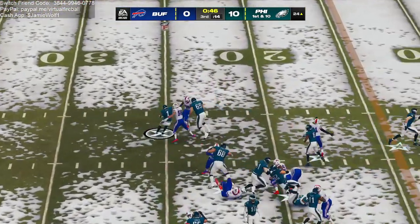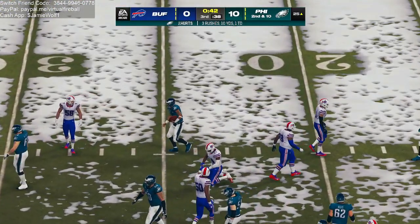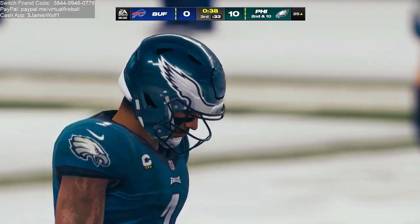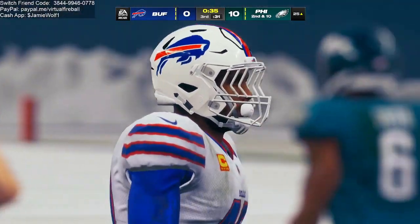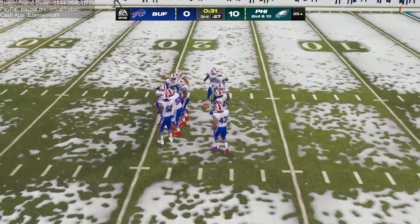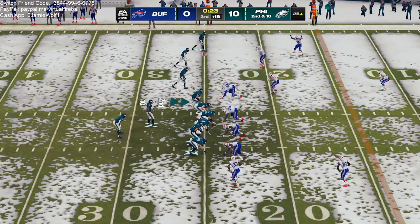On the option left, it's Hurts. And nothing doing. He's immediately taken down at the line of scrimmage. No gain there as he kept it himself at 2nd down. Well, for that being an option play, there really weren't too many options available for him, were there? No, there weren't, and at least he was able to get back to the line of scrimmage, so they didn't lose anything, but you're exactly right. Nowhere to go.